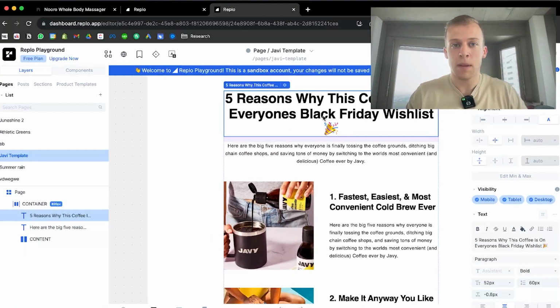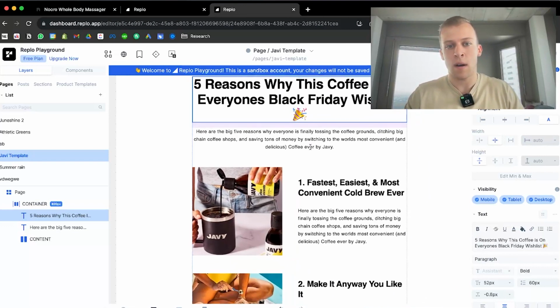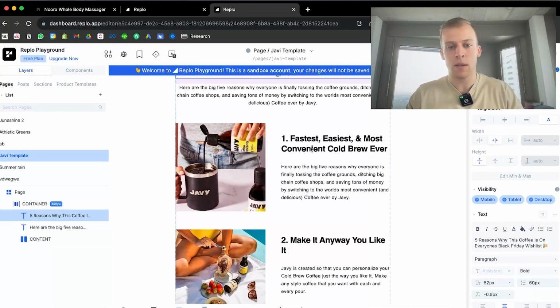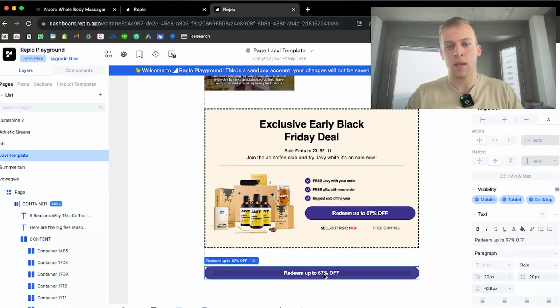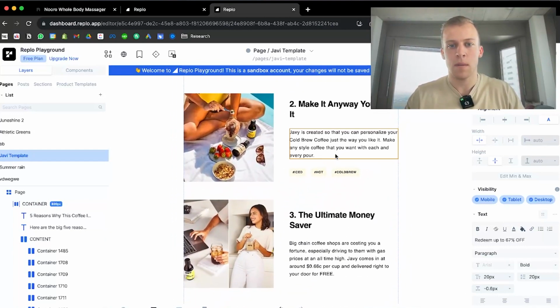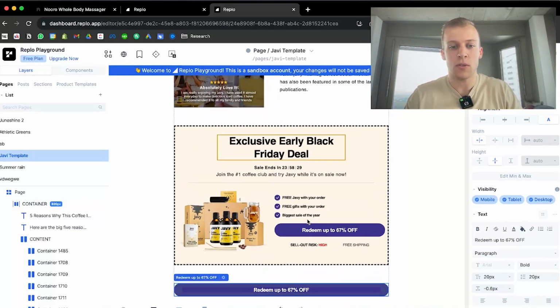This is a very good template because it's very season specific. As you can see, they made it Black Friday special. And you pretty much list your main USPs of your product. And on the bottom, you have your offer and a button to the product page. You just list your main USPs, make a short description about them. In the last 1 or 2 reasons, you can introduce some social proof, and then you introduce your offer.